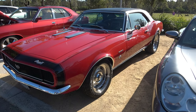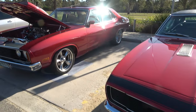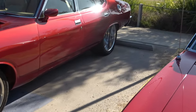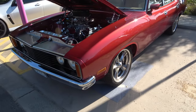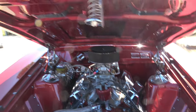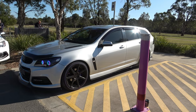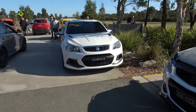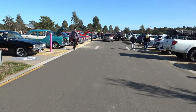Mean looking Chevy Camaro and this mint XC, nice big wheels on the back, nice colour, love it. And of course this beautiful Commodore in the silver in wagon formation, yes indeed. First time I've seen cars parked down this end, this is how packed it is.